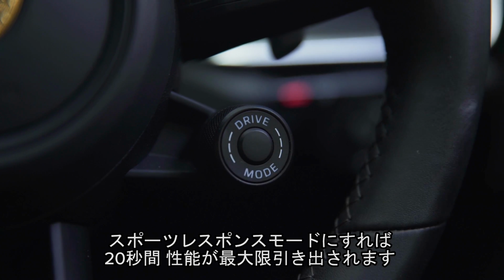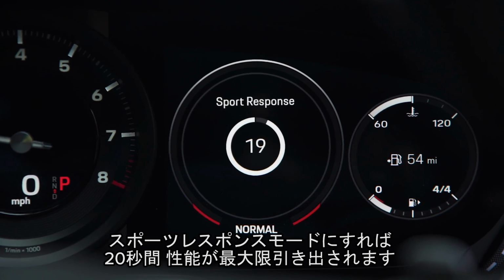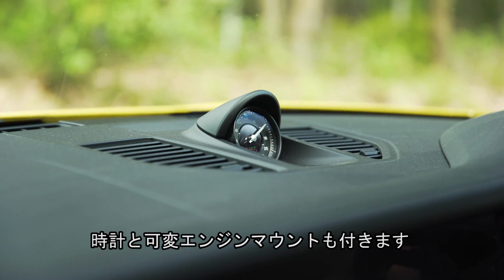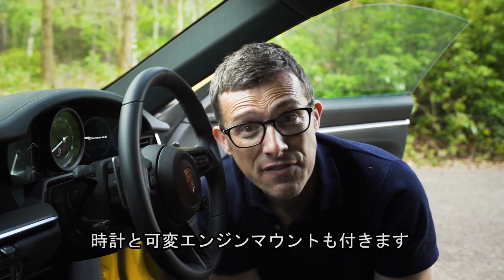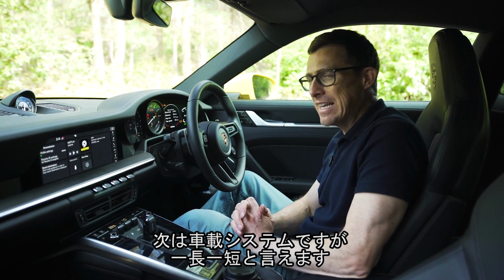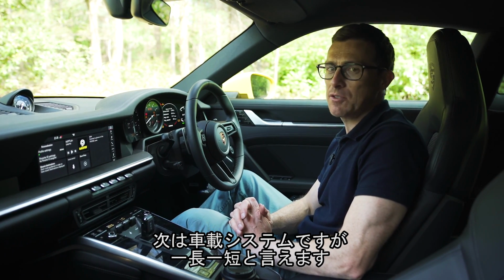Includes a sports response mode, which when you press it, puts the car into its maximum attack settings for 20 seconds for instant overtaking. Also includes a little clock on the dash and active engine mounts. Now we need to talk about the infotainment system, because it's a little bit of a mixed bag.